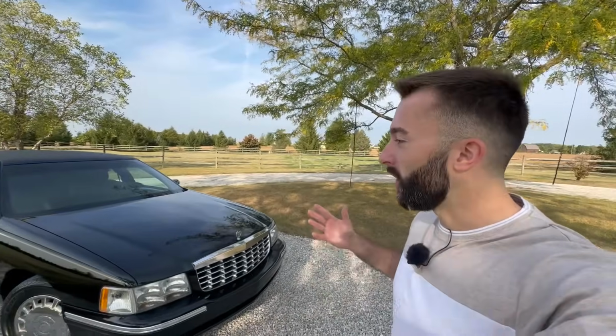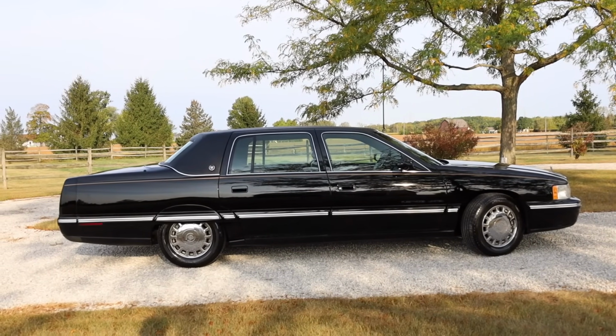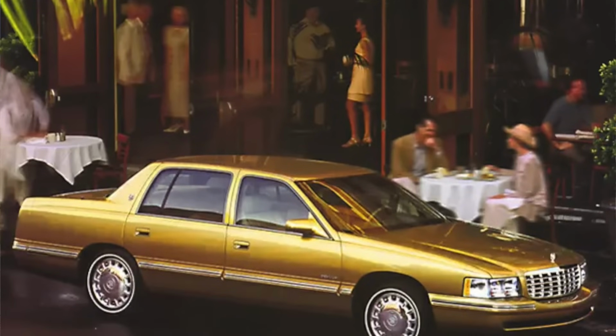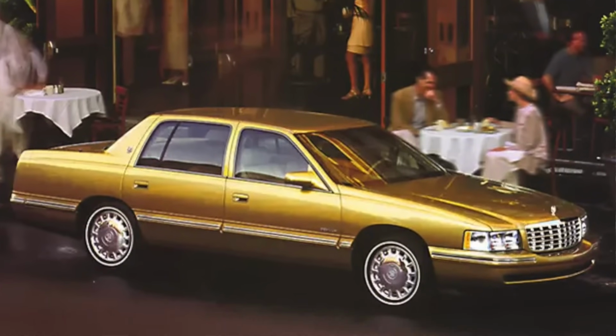And then, of course, moving along to the side of the Fleetwood Limited, this is, I think, my favorite way to look at this vehicle, just because that 12-inch stretch at the back of the car makes this look so much more luxurious than a standard DeVille. As a matter of fact, every single time I look at a normal DeVille, it just looks wrong. It looks way too short. It doesn't look right. So really, the Fleetwood Limited has ruined the appearance of that car to me.